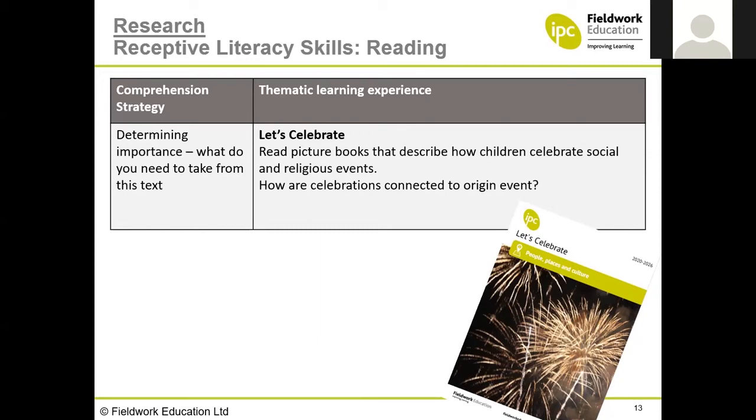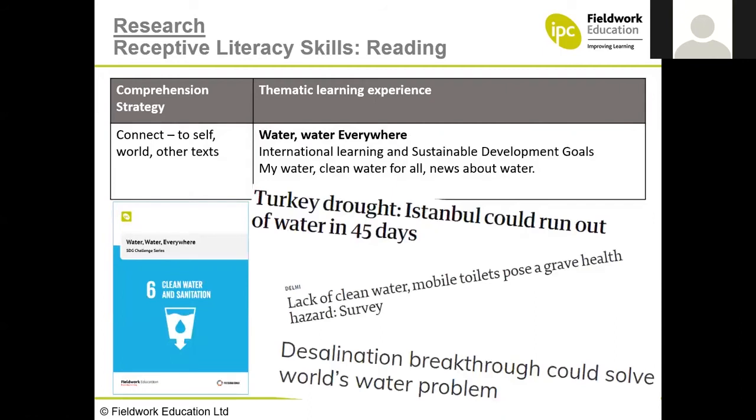So hopefully through this, the children will research and really get those important nuggets to do with the basis for the event, rather than just the fun bits that we know that they often want to concentrate on. And this is our final comprehension strategy one.